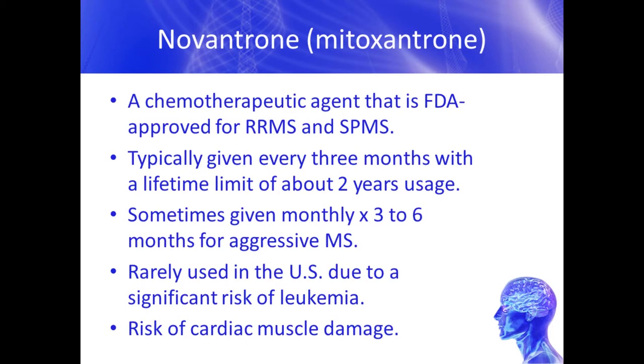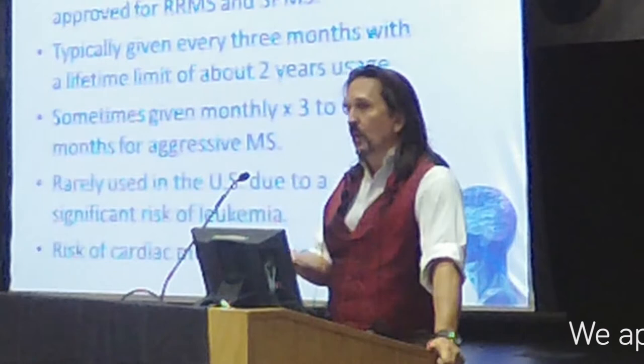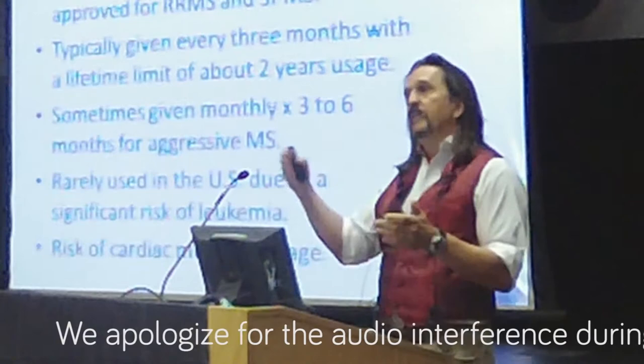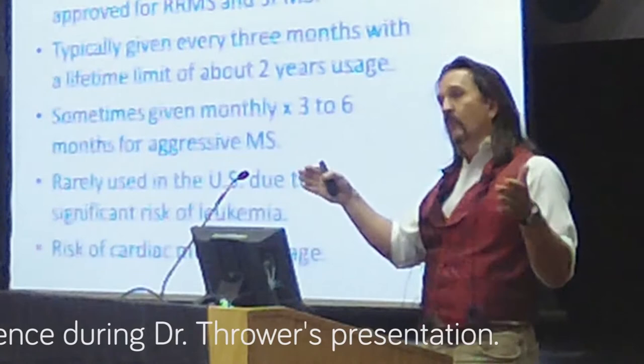The way that we typically used this medication was given intravenously every 3 months. Sometimes we would use it in people who had very aggressive relapsing forms of MS, lots of active inflammation on the brain MRI, lots of active relapses. In those people, we might give it monthly for 3 months, maybe 6 months. One of the challenges with mitoxantrone is that there was a lifetime cap on how much you could get. If you were giving it at the 3 month interval, it ended up being about 2 years worth of the medication, and then you didn't want to go any further.